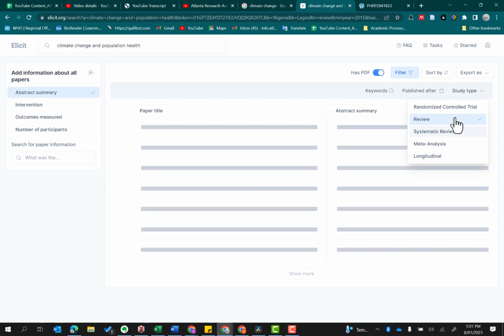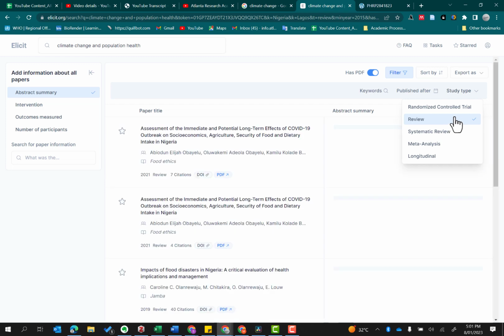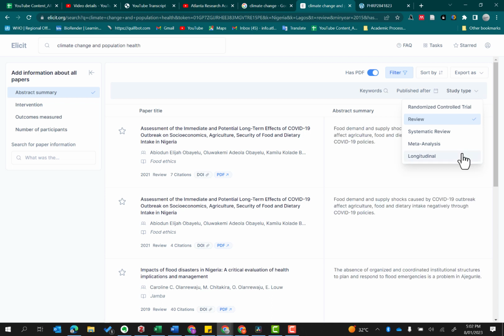Maybe you want to write a review on climate change and population health in Nigeria. A very good place to start is to streamline your search into review papers alone. With that, you are going to work on review papers, because a review paper is just a summary of a particular research topic within a time range. If a review is published in 2015, it can be that the review was done on previously published papers from earlier years, maybe from 2000 to 2014.